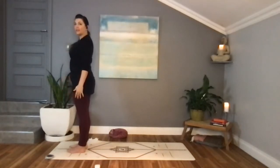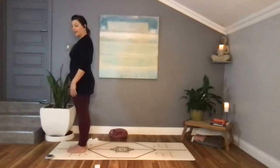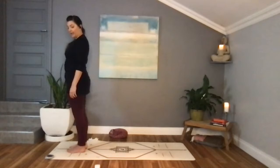Feel the heat that we've generated in the body. Notice the breath. Is the breath heavy? Is it shallow? Are you breathing to your belly or your chest? Just start to notice what's happening in your body. Inhale.